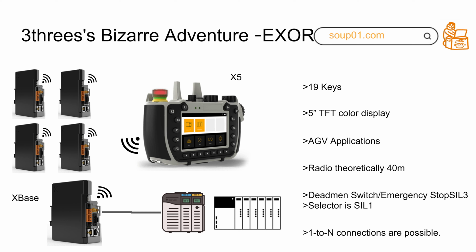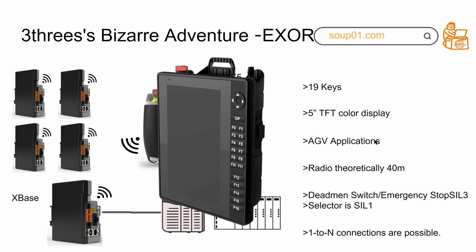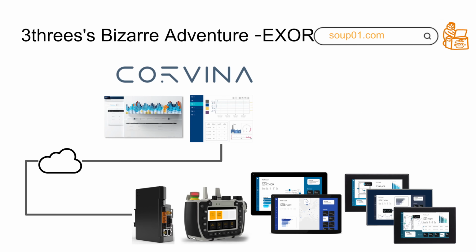So for this pairing, it means that it's not a disconnect. It is a disconnect, but the connection is not interrupted because of any trouble. It's because you don't want to connect with that. It means that you can only have one X5, but you can have a couple of X-bases. It's a very good ecosystem. So it's a function called 1-to-N connections.